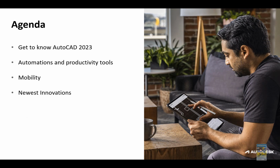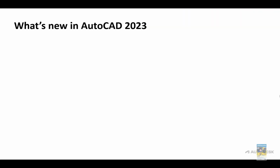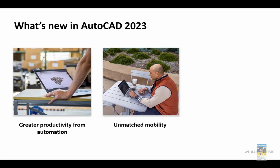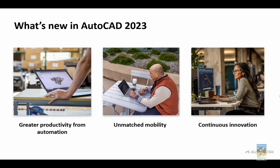Our agenda for the PowerPoint presentation today is understanding what is AutoCAD 2023, looking at automation and productivity tools, looking at mobility functionality, and looking at all the newest innovations that are provided to us with AutoCAD 2023. So what's new in AutoCAD 2023? We break this down into greater productivity from automation, unmatched mobility, and continuous innovation.